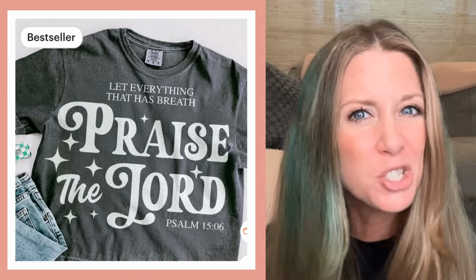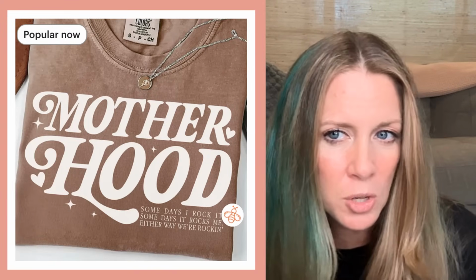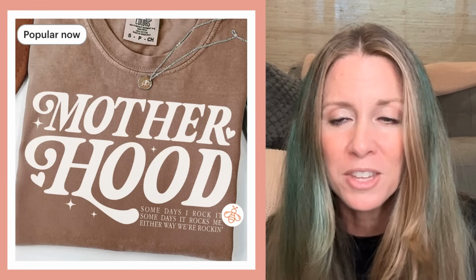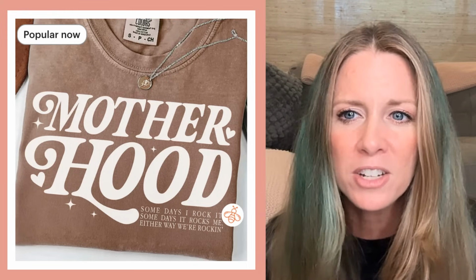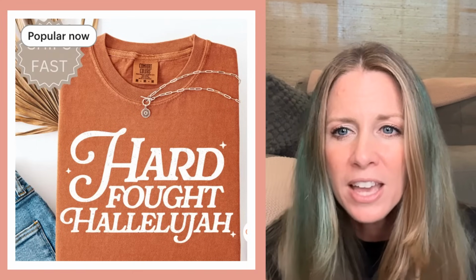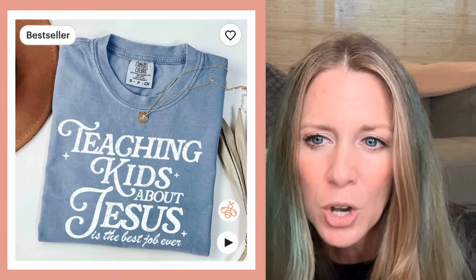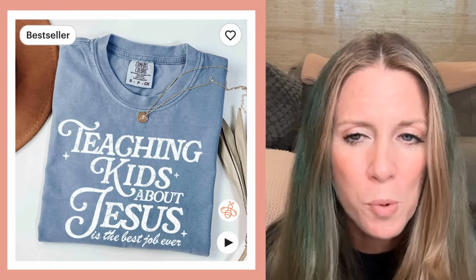All right, so right now we're focusing in on this really cool trend that's super simple with some fancy letters. The font is usually white and it's got these flary, fun, curly, curvy pieces to it. So we see motherhood here. This just recently popped up and it's got the fun curve on the M and it's got the fun curl out there on the H. We've got hard fought hallelujah. You might notice how fancy those H's are. We've got that same style and look over here where it says teaching kids about Jesus. All of these have some fun little funky 4-point stars.